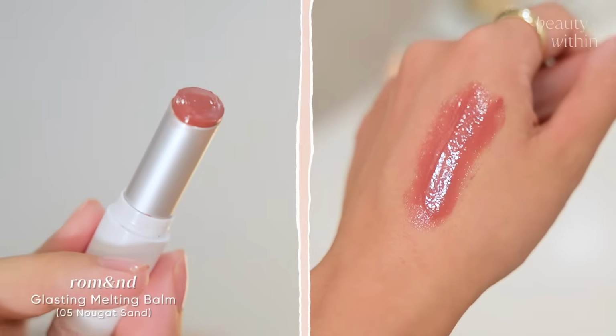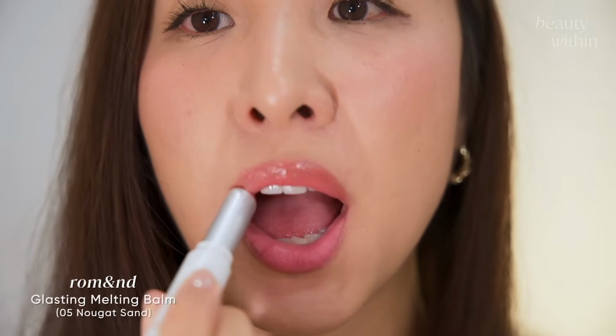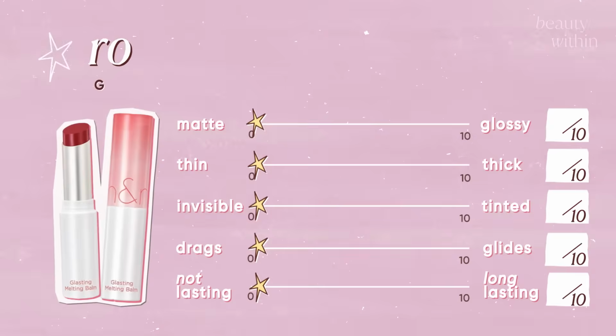It has a little bit of a scent. It doesn't waft up like high fragrance lip products. And there's 15 shades. So if you have dry lips and you want color and gloss, this is the one for you.